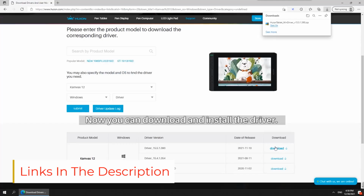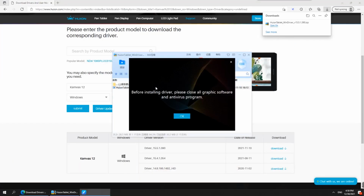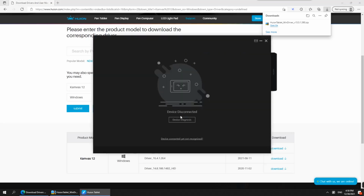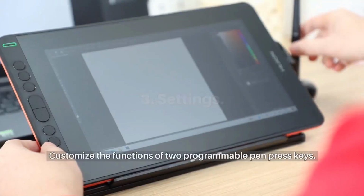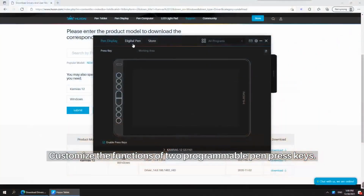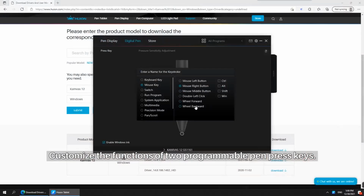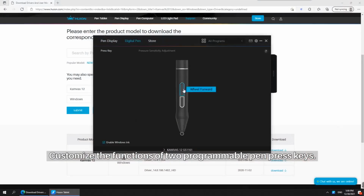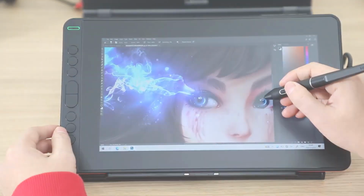Build quality is robust, featuring a sleek aluminum frame that feels premium and durable. The 6 programmable keys and touch bar enhance workflow efficiency, while the included adjustable stand offers ergonomic versatility. The display's full HD resolution is sharp enough for most creative tasks, and its wide viewing angles ensure consistent visuals. With a lightweight design and reliable performance, the Kamvas Pro 16 excels in providing a professional-grade drawing experience without unnecessary compromises, making it a compelling choice for digital artists.